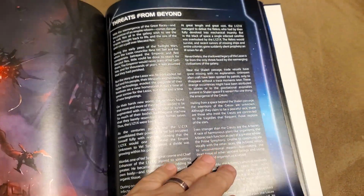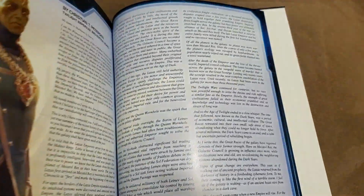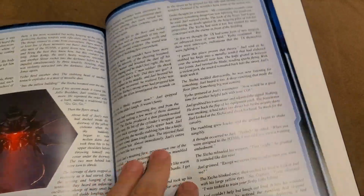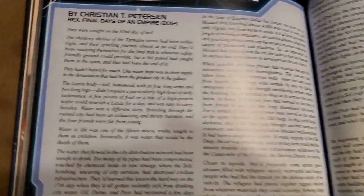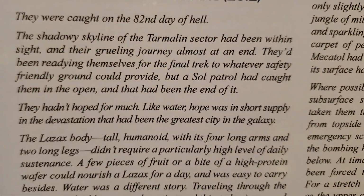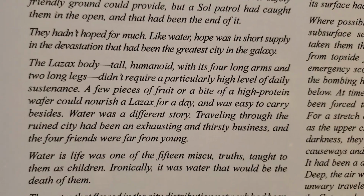You get the stories. And then the actual stories. Not quite as visually exciting, but you'll see the text is, again, nice and crisp and easy to read.